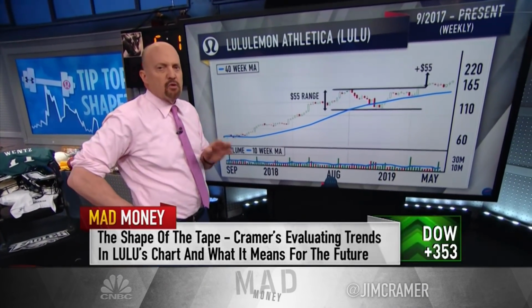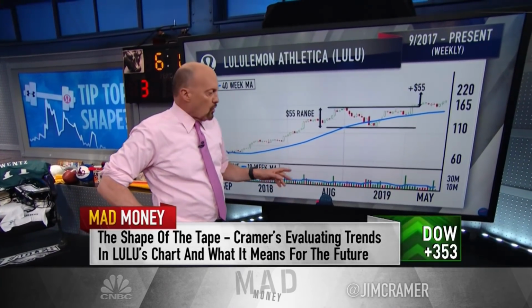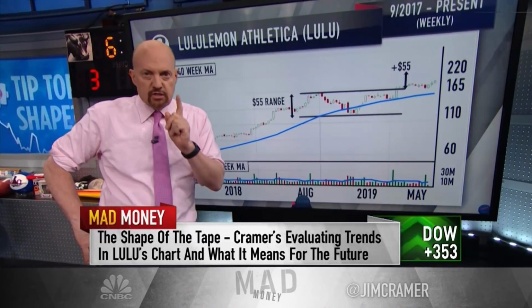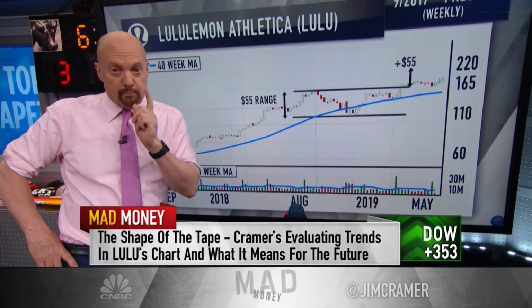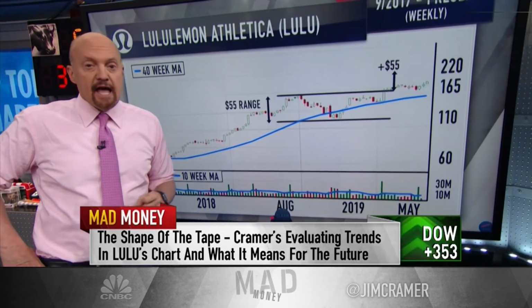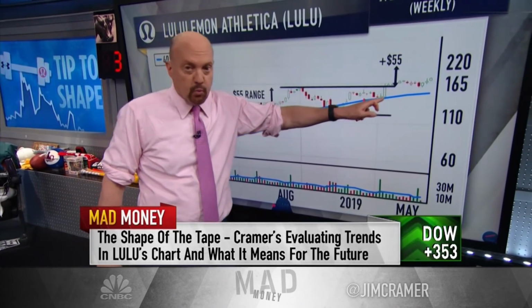What else? Fitzpatrick points out that you can see seven or eight very tall volume bars, and they're all green, okay? All right, so this is important. In other words, the stock has been roaring on high volume, which gives us more evidence that major institutions are putting their money to work in Lululemon. That's why he thinks it's not too late to buy the stock. As long as the stock stays above its 40-week moving average, of which it's well above right now, Fitzpatrick remains a believer.